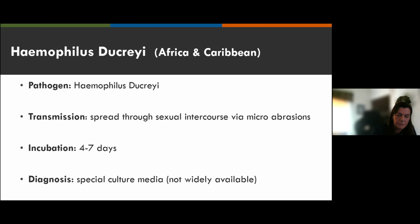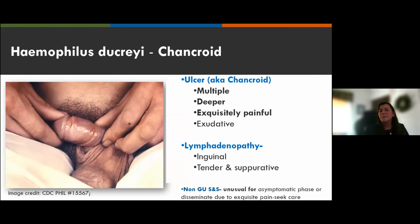Having attempted to do this testing, thinking we have everything in place, still not able to actually get those cultures sometimes. And I always like to tell medical students when I train them that even though it's Haemophilus ducreyi, I always say it's Haemophilus to cry because it makes the patients cry. It's exquisitely painful because there's often multiple ulcers that are deeper, and so they cause a lot of pain.